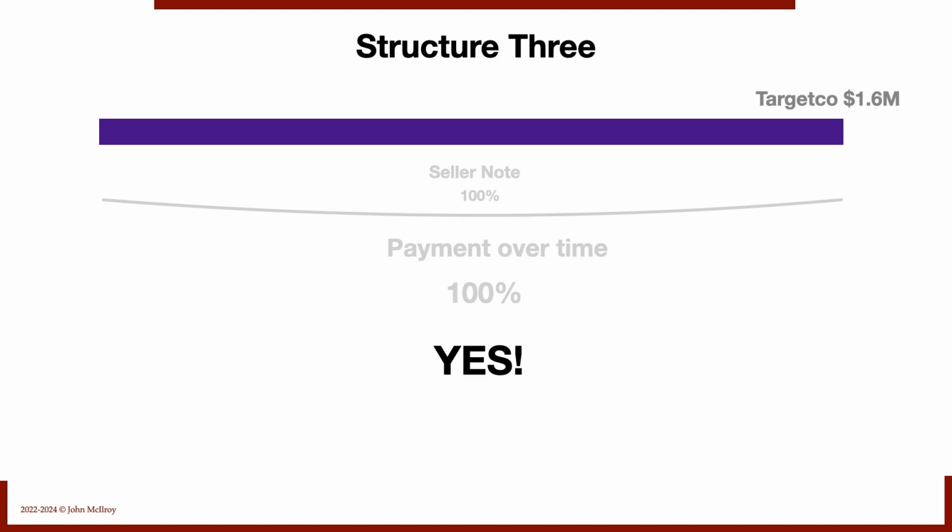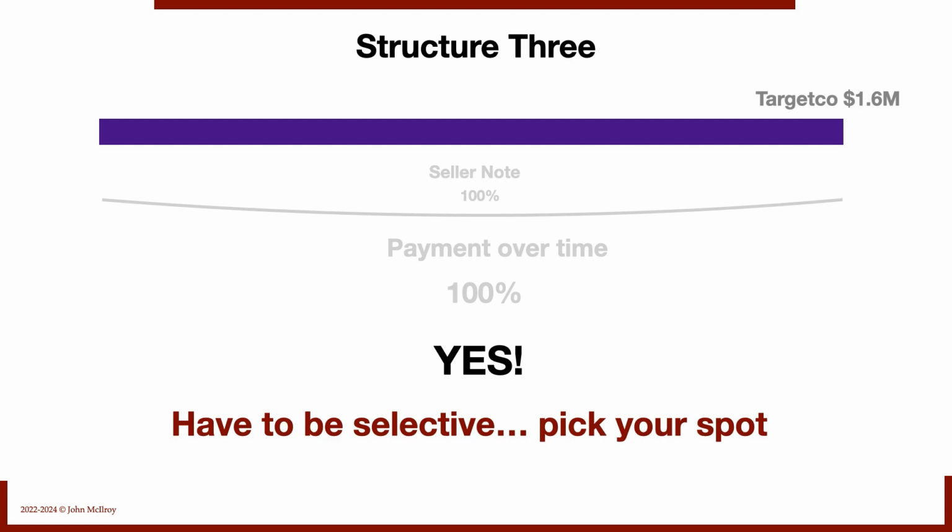I've done it myself multiple times. I've worked with other people that have done it. You have to be selective. You have to pick your spot. It doesn't work in every deal. But if you have the right deal, the right circumstances, and the right seller, yes, you can put together these kinds of deals. We talk a lot more about it in our videos on screening, so I suggest you check those out if that's something you're interested in.